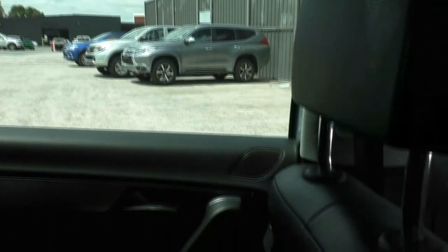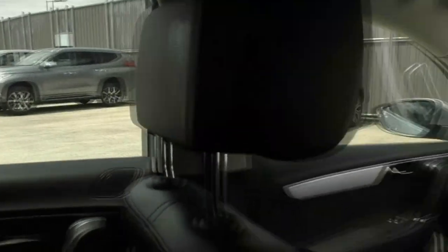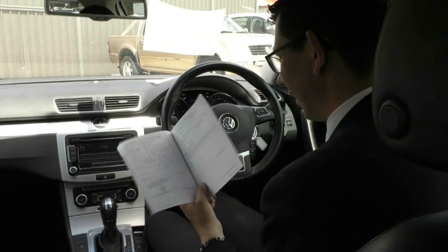Now this car has done 41,600 Ks, so the service history would be pretty spot on for kilometres, which is good to see. First service was completed at 8,600, then 20,100, I'd like to make that specific, 27,900, and then 41,600 completed by us. So you actually don't have to spend any money on servicing the car anytime soon. It's not due for another service until 50,000 Ks.